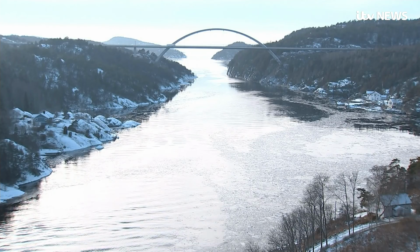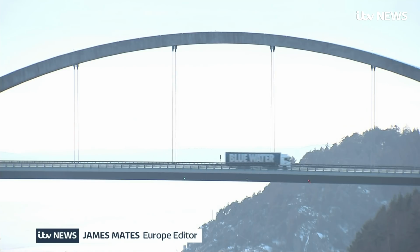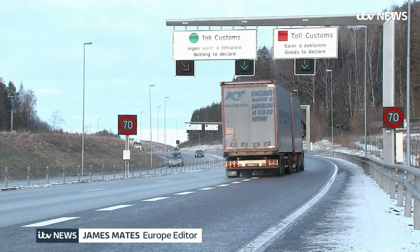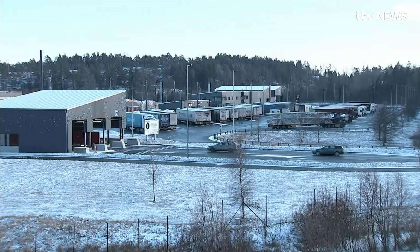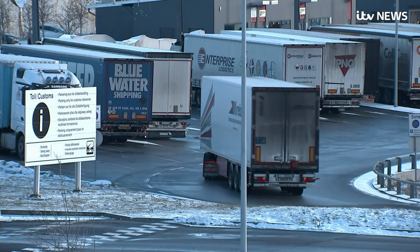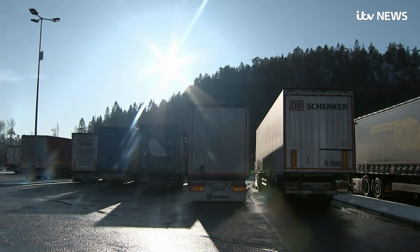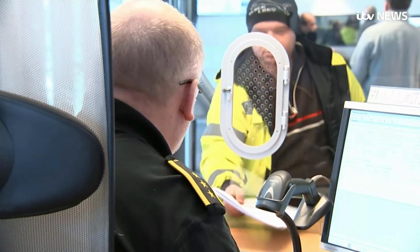Straddling the icy beauty of a frozen fjord, the border between Norway and Sweden should be as easy as it gets. Norway's in the single market, has freedom of movement under Schengen and a long-standing customs treaty with its Swedish neighbour, and yet Norway is not in the customs union, so nothing here could be called frictionless. Every driver carrying cargo must stop and present his customs papers.